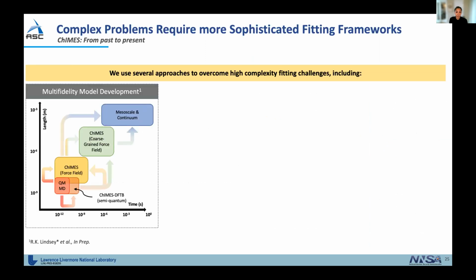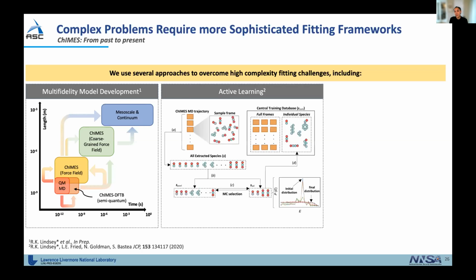One of the things that we're doing now is using a multi-fidelity approach to model development. Here the idea is that this is going to allow us to make better use of existing data that might have been developed using different quantum approaches, or different levels of theory. It's also going to help us accelerate our data generation. For example, we can use approximate quantum methods that are faster than our reference approach to generate data for larger or longer timescales. We also use active learning as a way to ensure that the data that we're adding to our training sets are maximally informative.